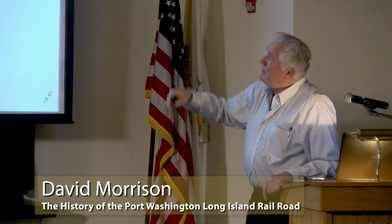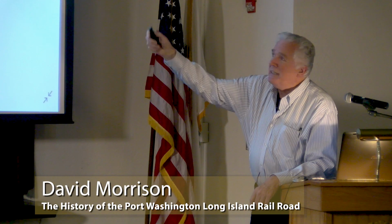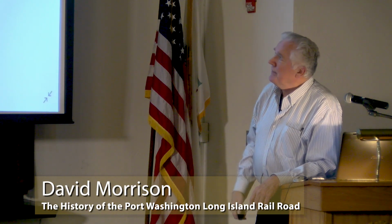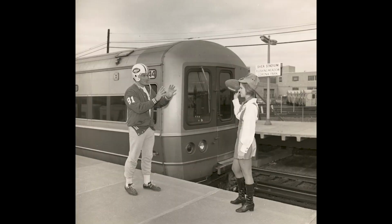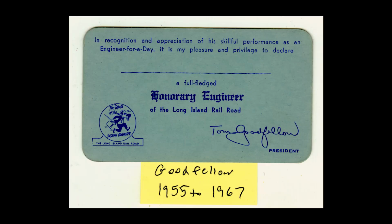Here's the point. Stephanie Sparks was with Jerry Philbin of the New York Jets, and they honored him as an honorary engineer. He was sitting in the engineer's cab holding his certificate, and she's going to throw the ball to him. This was at Shea. And there he is for the football fans. I don't know whether anybody remembers him. He's not like a Joe Namath, that's for sure. He had a restaurant for a couple of years. Really? Yeah. And here's a little card that was put out too, honorary engineers.